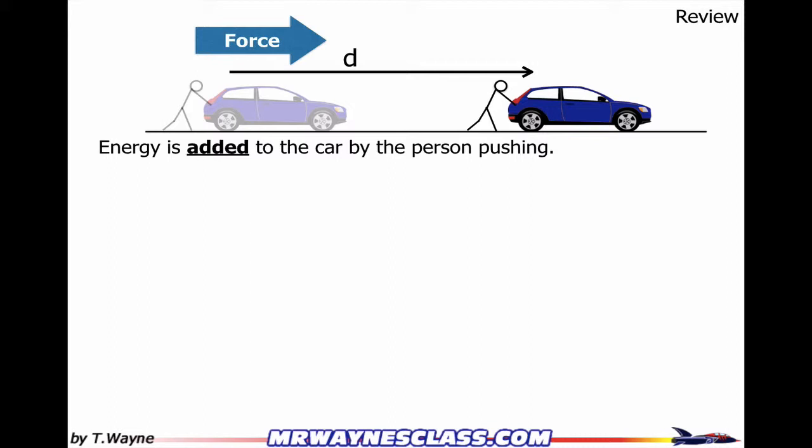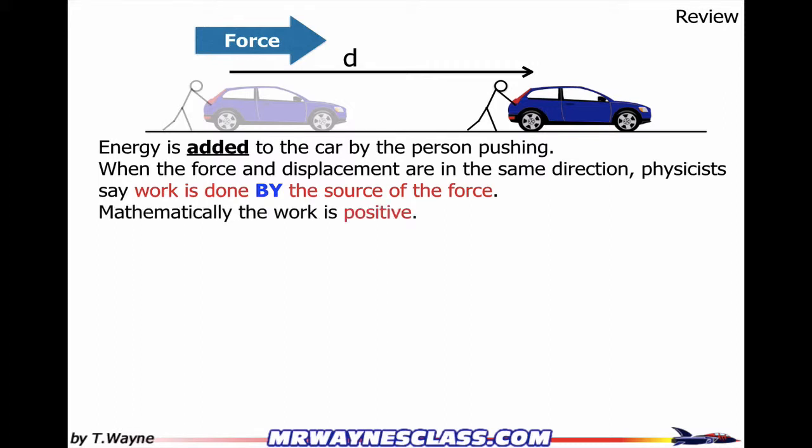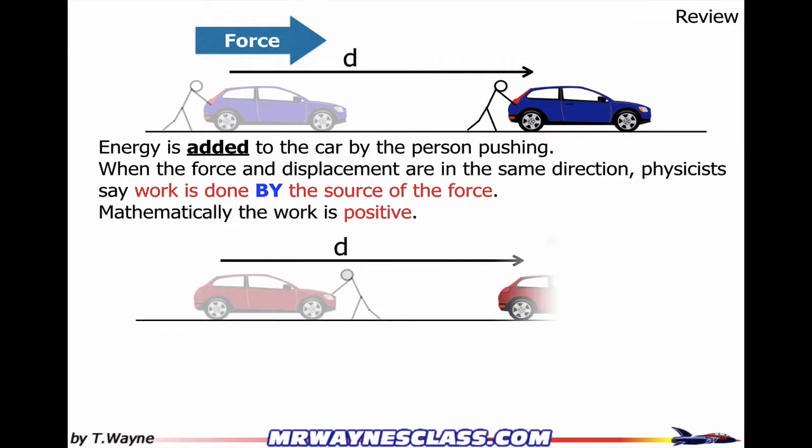So when the force and displacement are in the same direction, physicists like to say that work is done by the source of the force. So work is done by the person's force. Mathematically, we make this a positive work in our formulas. How about a negative work? Well, here's a little different situation.